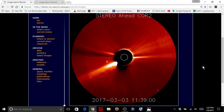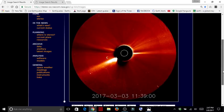So we're going to go ahead and take a look at this, and if you follow my cursor, there is the small comet right here. And it takes approximately 12 hours from the point where this comet appears in the video footage to the point where it impacts something below the sun.